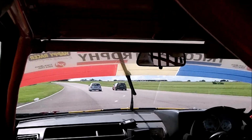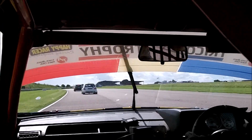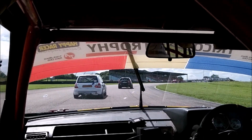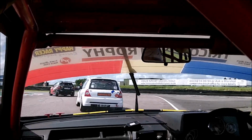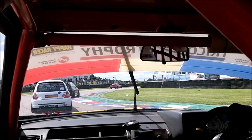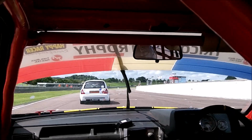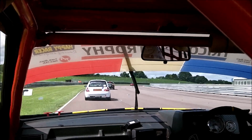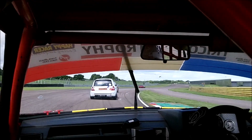So now the Honda's getting past Tony, which is good. So I can now get up behind Tony in his white Clio. Through the chicane as quick as possible. So here's my opportunity, sweep around this right-hander as fast as I can. And Tony's actually quite good around there.